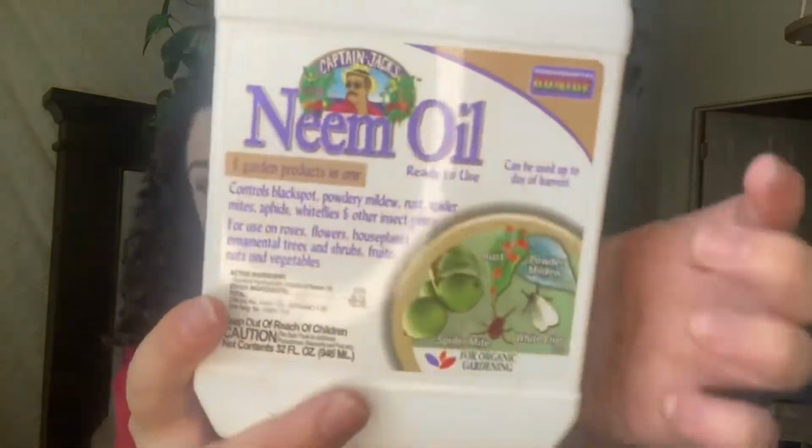But when you spot the spider mites, I usually take my plants into the shower and just run the shower over them to really drain everything off of the plant. I'll let it air dry for a little bit. Then I will spray it with insecticidal soap and or neem oil. So when you look right here, it tells you what this is good for. Neem oil says rust, powdery mildew, spider mites, and white flies. It doesn't say fungus gnats, but it works for fungus gnats.